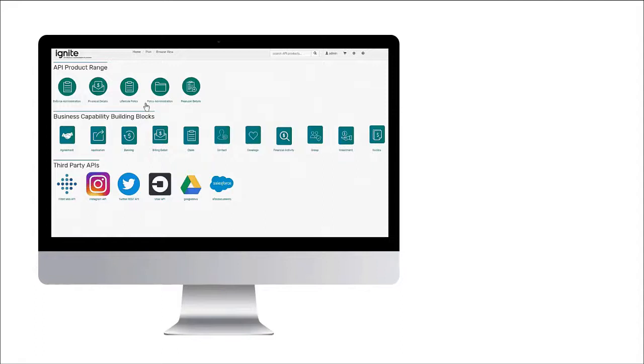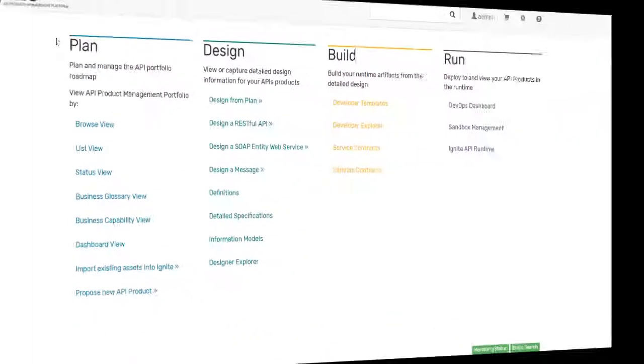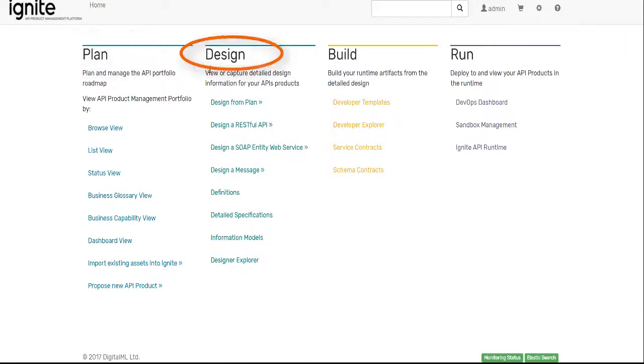In the bimodal world, the digital project manager starts out by using Ignite to innovate at speed in a properly governed environment. They're looking to identify parts of existing APIs, both internal and third-party, that, when combined, can form an API product that supports this new digital product. We're going to take you through the plan, design, build, and run stages of this API product lifecycle.